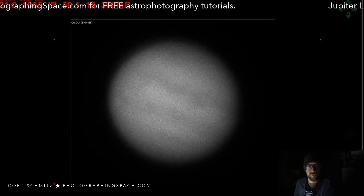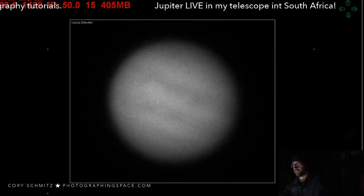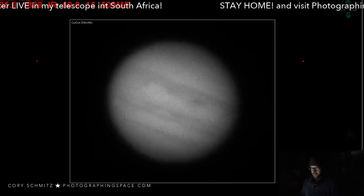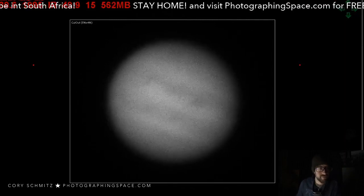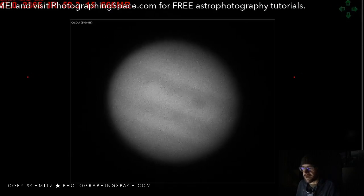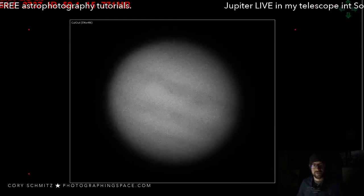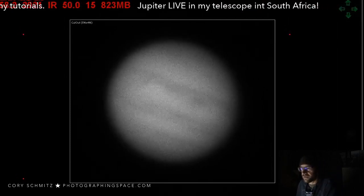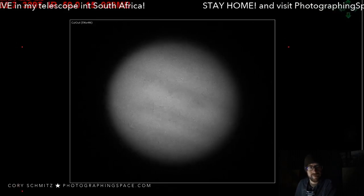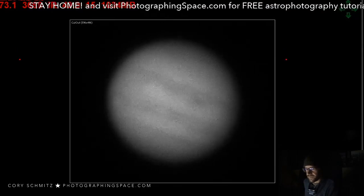That's actually a good view of Jupiter. Wow. Very, very nice. I'm going to take a photo of that and I'm going to tweet that because that looks great. And let's do a screenshot. That's very, very nice. So we're capturing infrared Jupiter now. So nice. Looking good. I'll take it. Love it. When a plan comes together.